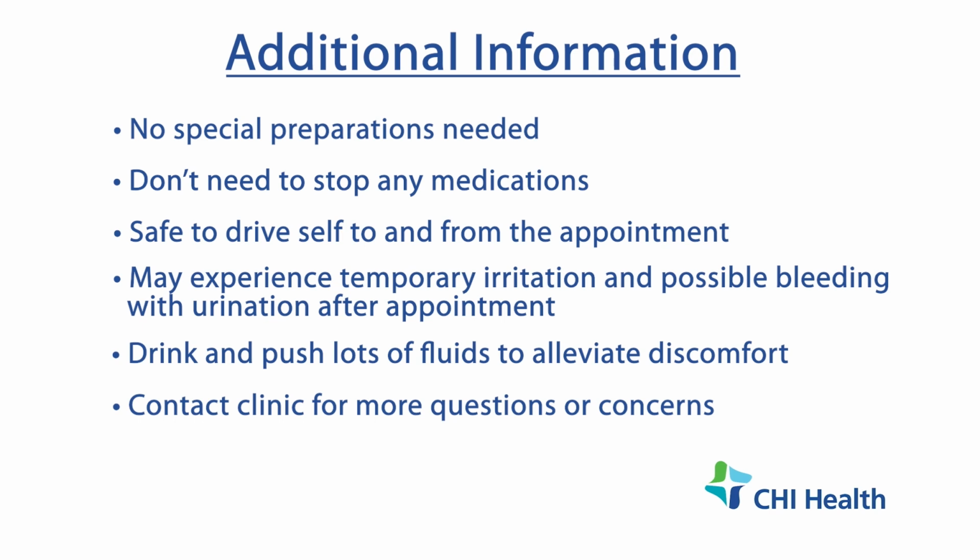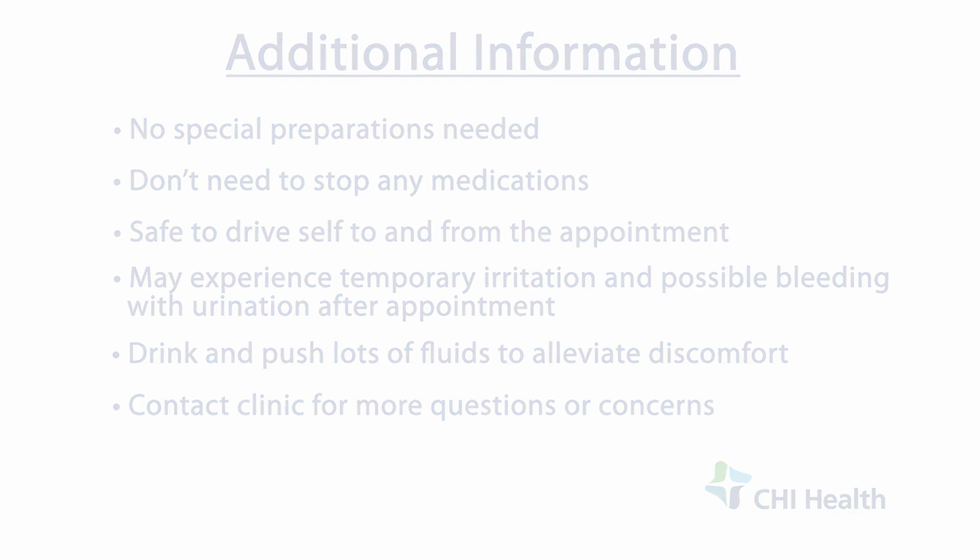We encourage patients to push lots of fluids and call the clinic if you have any additional concerns. You will follow up with your provider a few weeks after this test to go over results and develop a plan of care.